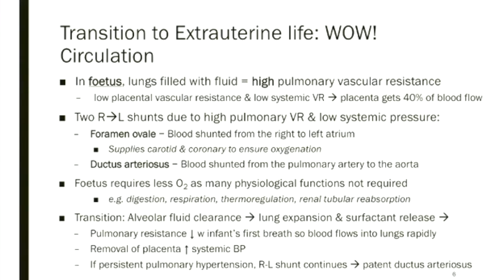And that's good because it means that we can now get our oxygen from breathing, and it also means that those 2, certainly the foramen ovale, but eventually the ductus arteriosus, can start to shut as well, and that's the change that happens when you go from intra to extrauterine. Additionally, when you remove the placenta, the systemic blood pressure goes up because you haven't got this low resistance, very easy passage to the placenta anymore. You've just got a nice resistant clamped umbilicus.